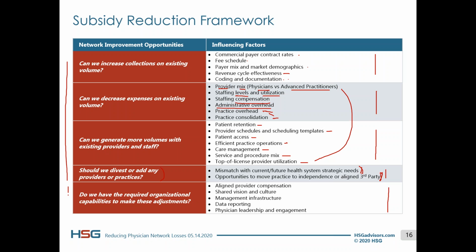But as we start thinking about required organizational capabilities to make these adjustments, a lot of these require 5 common elements. One is we have to have the providers aligned from a compensation perspective. If we're trying to change anything in the first 3 buckets, are we asking our providers to do something different than what we're trying to change? And frequently we find that is the case.